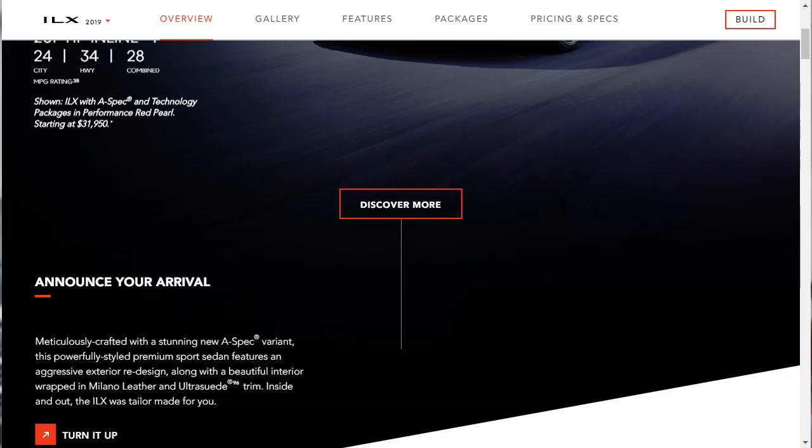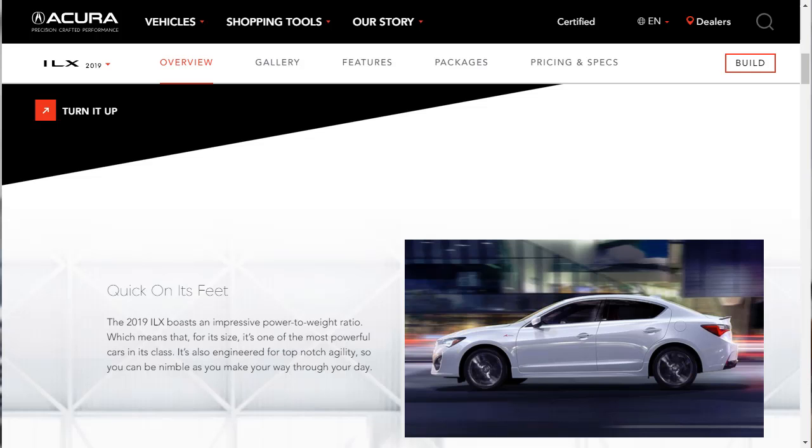What's new for 2019? Well, refreshed exterior and interior designs, a revised dual-screen infotainment interface, Apple CarPlay and Android Auto are now available. And there's a standard Acura Watch safety system that now comes on the ILX. It says, quick on its feet. The 2019 ILX boasts an impressive power-to-weight ratio. It'll need to because it doesn't have much horsepower, which means that for its size, it's one of the most powerful cars in its class. It's also engineered for top-notch agility. So you can be nimble as you make your way through the day.